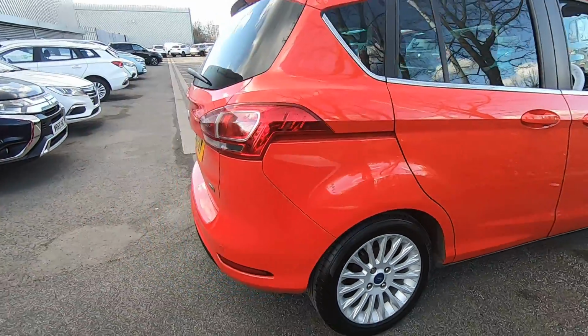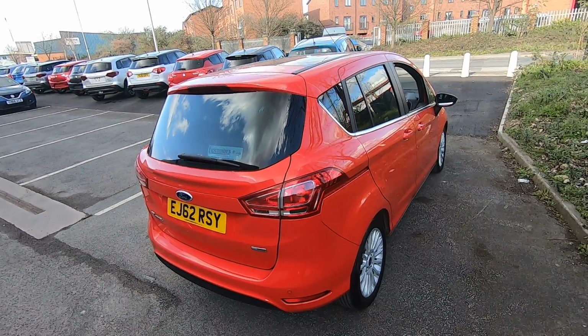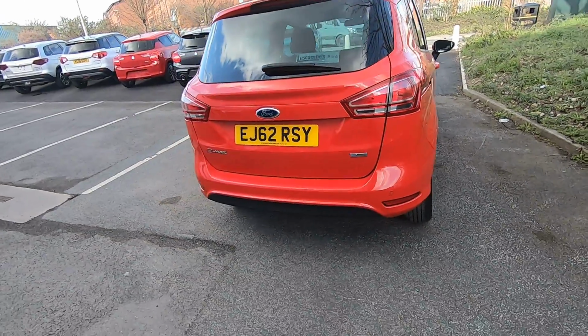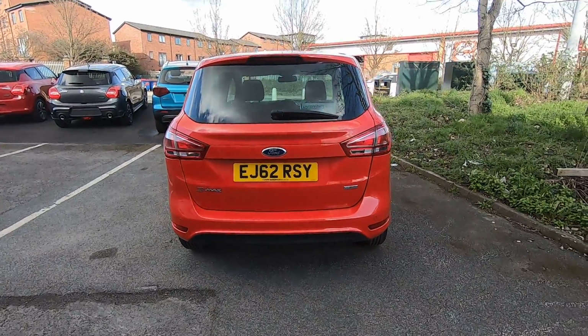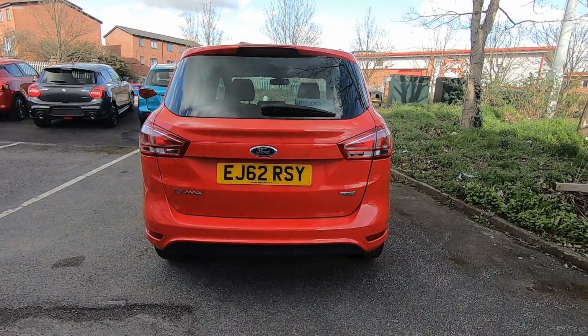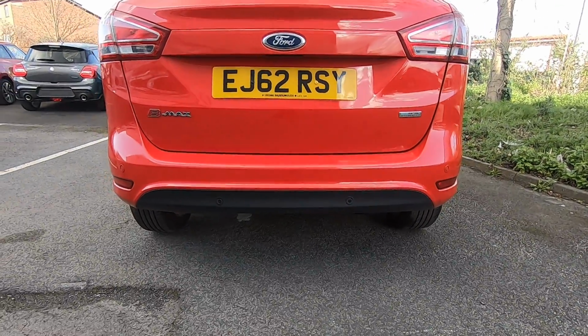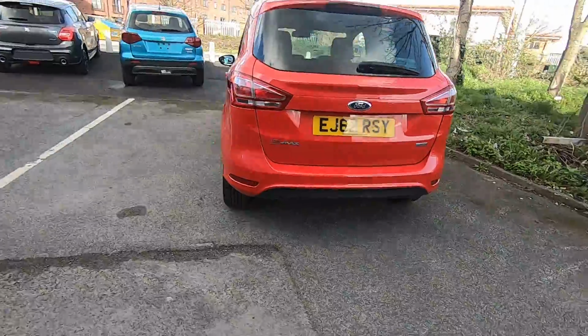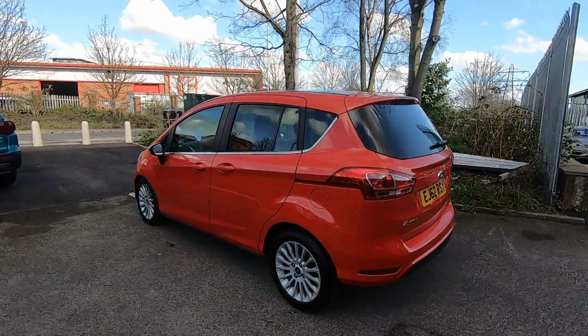Finished in bright red. Really is a nice example. It's the EcoTechnica as well, technology engine, so you're doing your bit for the environment. Rear parking sensors there, nice and easy to navigate in the tight spaces of the supermarket.